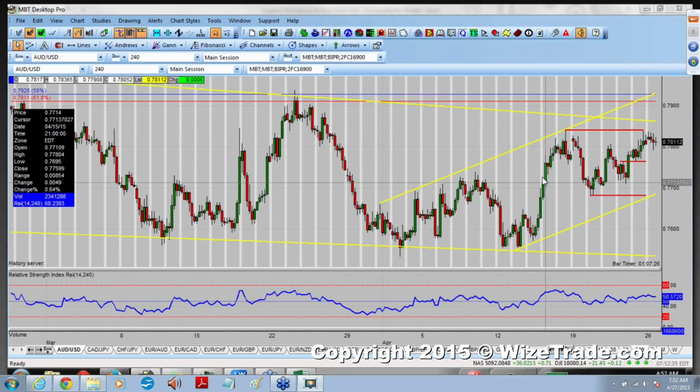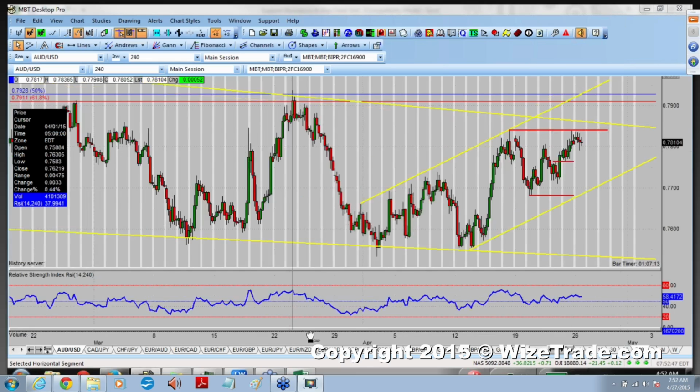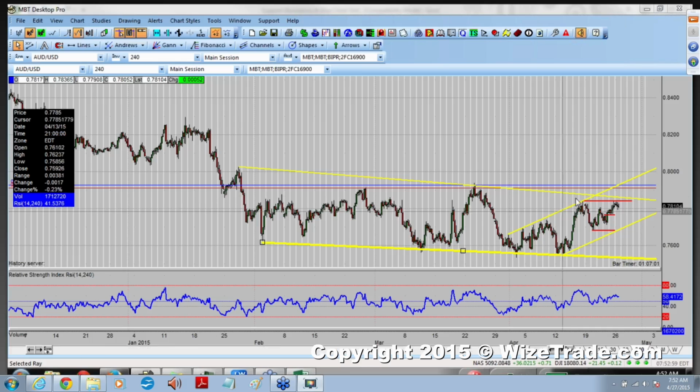Okay, so here's the Aussie dollar. Now the Aussie, we have resistance right here, which is obviously 78.40, which is a big deal. It was a big deal last week. Now we have this channel right here that I think we should pay attention to, which means that if we hit new highs, how much new highs are we going to get?